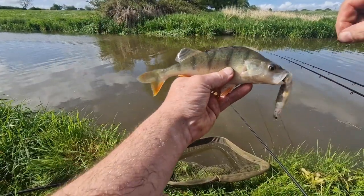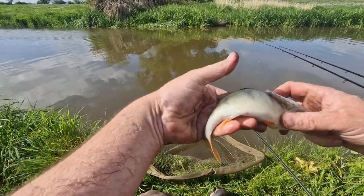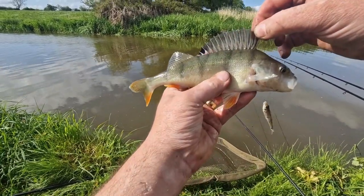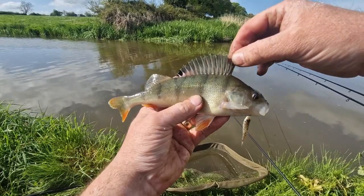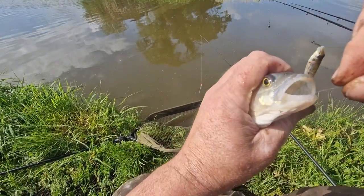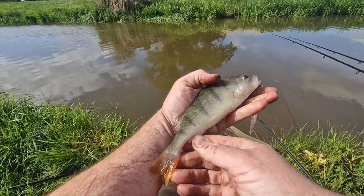So this must be the culprit then. The live bait's been picked up about 5 times. Real aggressive bites, nothing there. Anyway, finally we've landed one. Best perch of the day. You nailed that. Let's get him unhooked. Let's hope there's a big one.